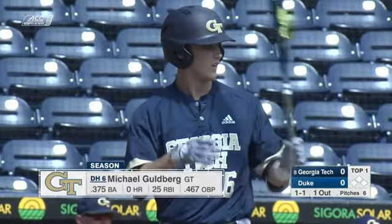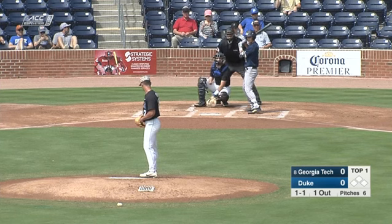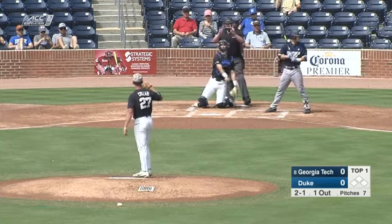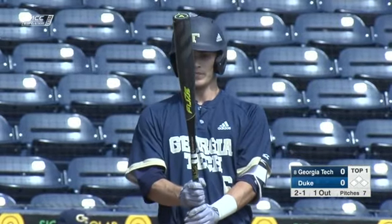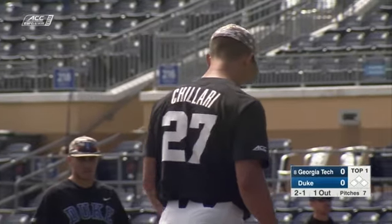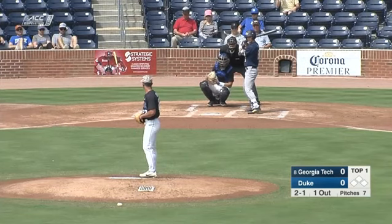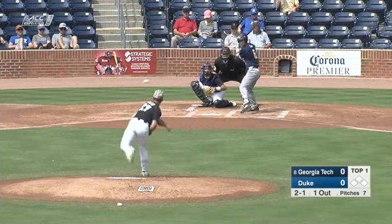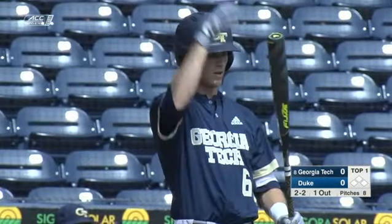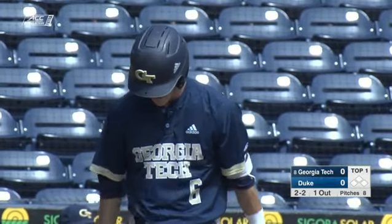Yeah, Gross had good stuff, just didn't have command early. Obviously, Georgia Tech's offense is so proficient, and they can take walks, they can bang the ball out of the park, as we saw last night. And so Ben Gross's efficiency was lower than what needed to be for him to be effective. Chilleri here is mixing in fastballs and breaking pitches early on in the strike zone, and that's what it's going to take for him to slow down this Yellow Jacket offense. He's going to have to work inside and outside and keep everything down.